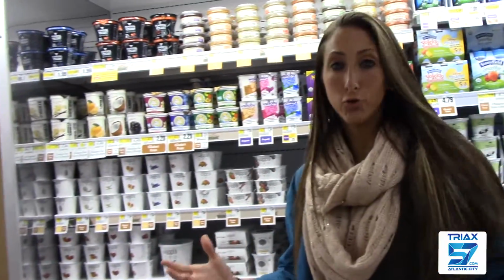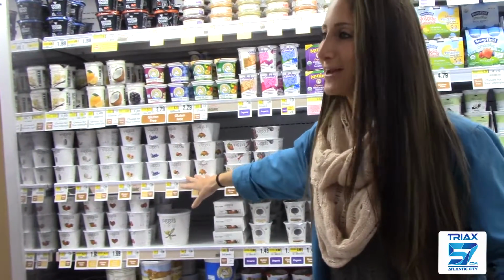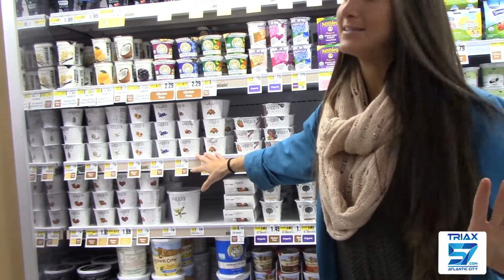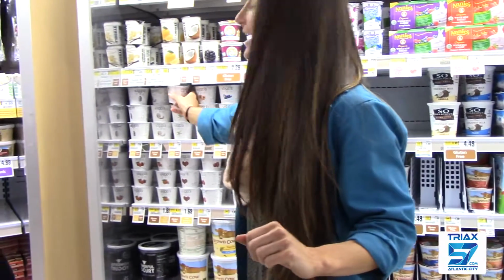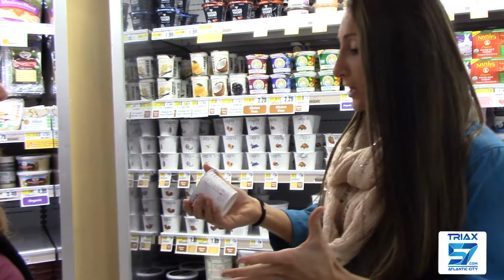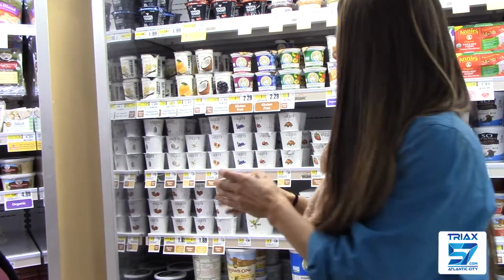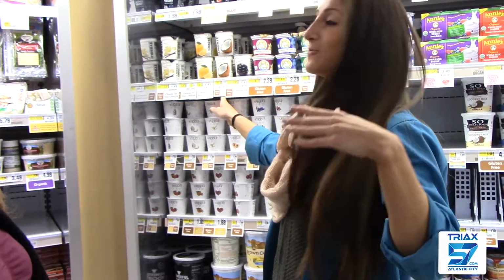So if you don't do Greek, you can do Icelandic. This is coming of age. It's trending right now. I'm not even going to try. Skyr? I think it's skyr. But the vanilla, it has the same protein. So this has 14 grams of protein, 100 calories, only 11 grams of carbs. So this is like the upper level of Greek yogurt if you want to go Icelandic.